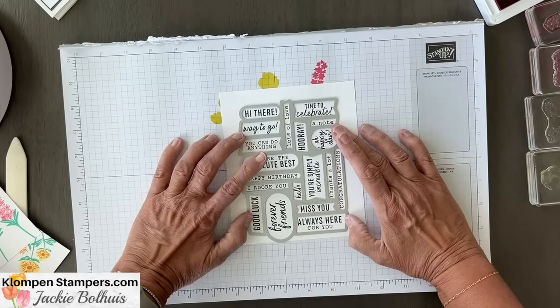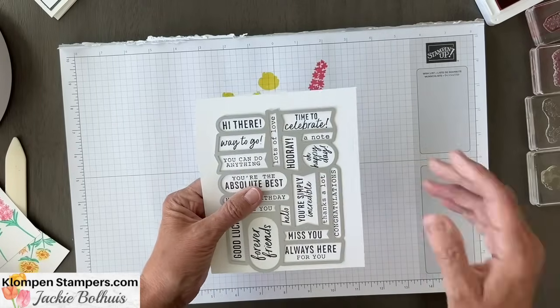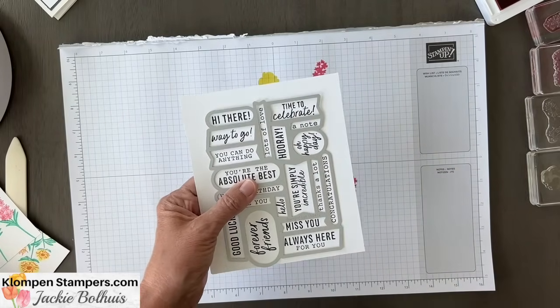It lines up easy, and one shot through the Big Shot. Boy, a blast from the past, the Stampin' Cut and Emboss machine. We're going to have all these greetings at once. So let me go do that and I will be right back.